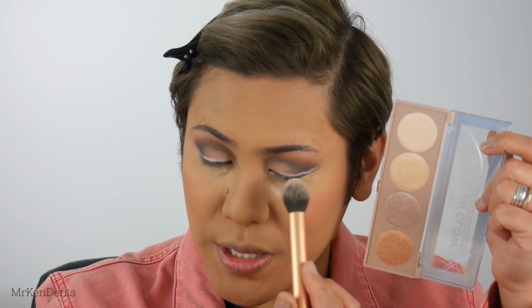Alright, for highlight, I've also got a new highlighting palette. This one is from L'Oreal Paris. This one is the La Vie Glow highlighting powder palette. Alright, so these are really pretty. I think I'm just going to be the boring person and use that, but I feel like I want to use that as an inner corner highlight. Just gonna go for that gold shade, and I might actually use that on the inner corners. This palette feels very fragile though, I have to say. I feel like I'm just going to break it if I drop it too suddenly.